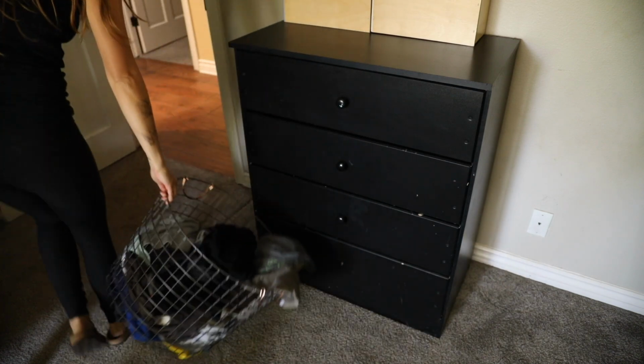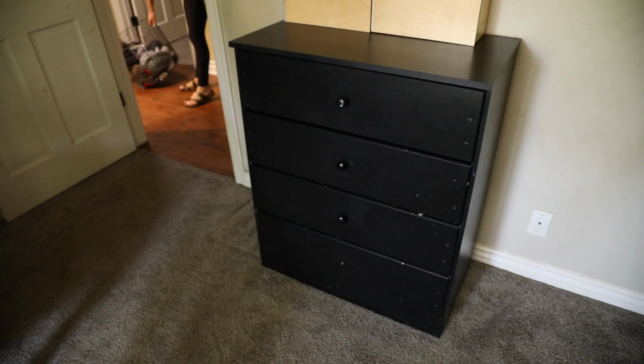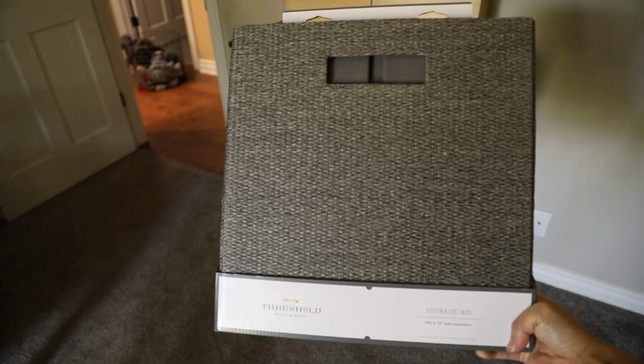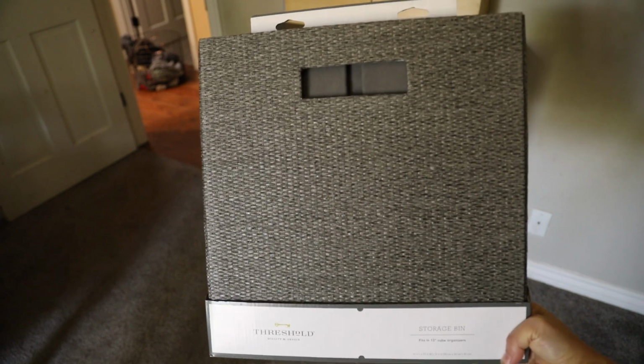I have this wire basket in their bedroom just to make it easy for them to throw their clothes in there rather than throwing them on the floor. So I'm bringing that out to start laundry. I also got this collapsible box from Threshold. This is going to be where they put their everyday shoes.